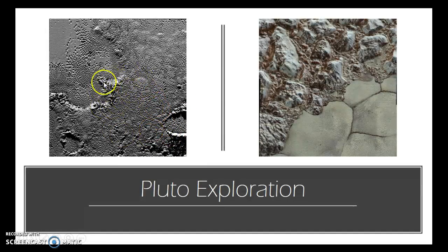So here we can see some very detailed markings on the planet Pluto, and over here they're pointing out some ice glaciers.